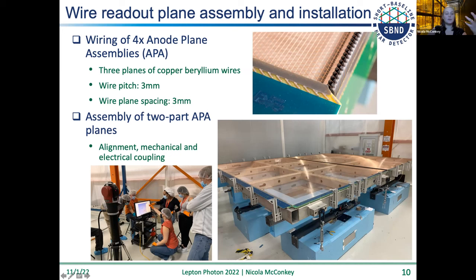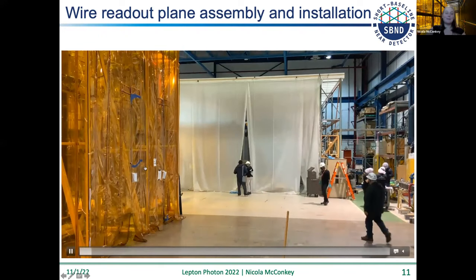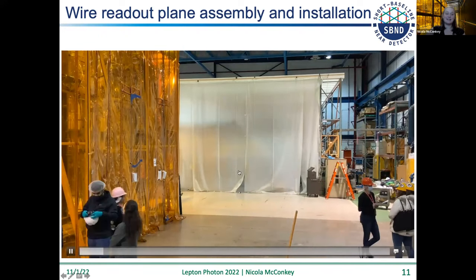And here you can see we're looking at the alignment of these two detector components, because we needed to make sure that the wires were perfectly in the same plane before we mechanically coupled them together and then electrically coupled them, because the readout is of an entire wire spanning the two frames. And I just wanted to share with you a video, sped up, of one of the key days of our detector assembly.